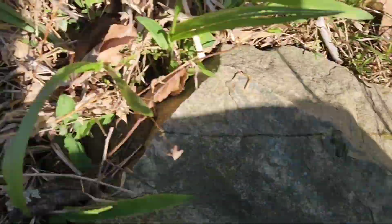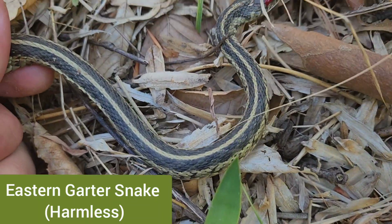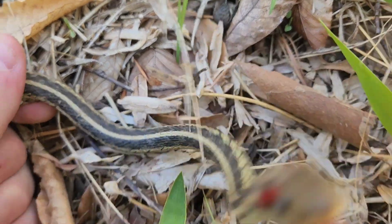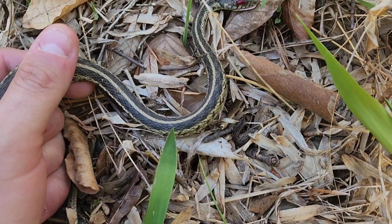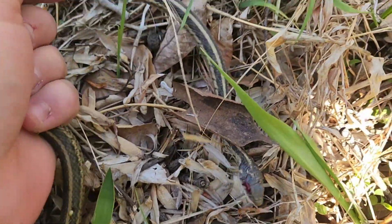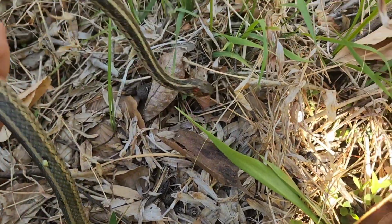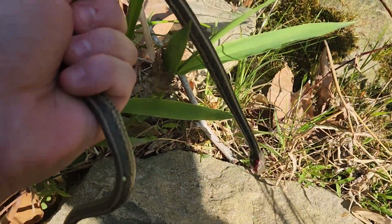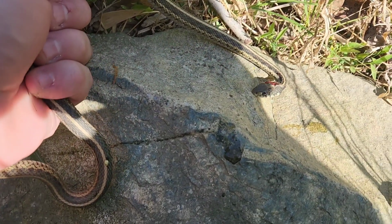All right, so just flipped this rock right here and it had this little garter under there. He has some type of head injury. I don't know if he got pinched. I mean, he's alert and he's active. But I'm not sure what happened here. But pretty good looking snake. Sub-adult garter. Nice.